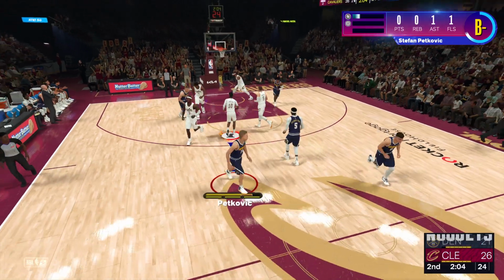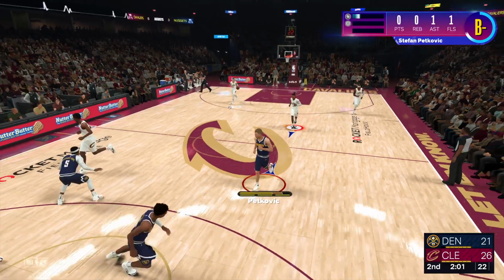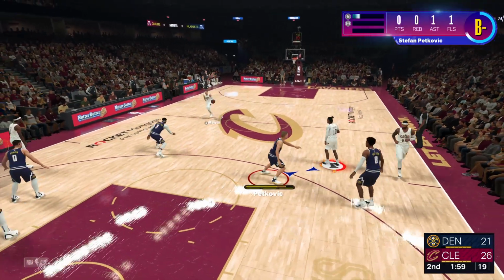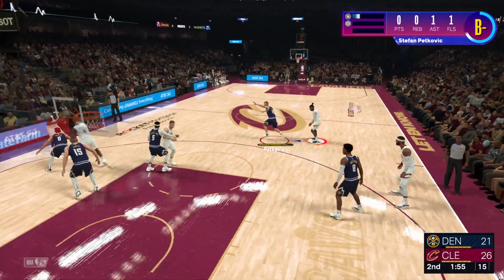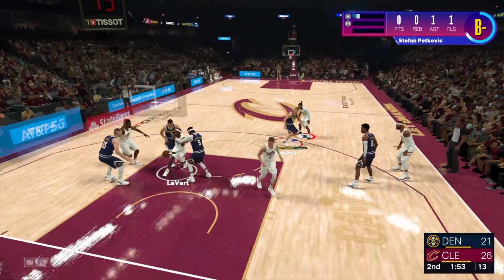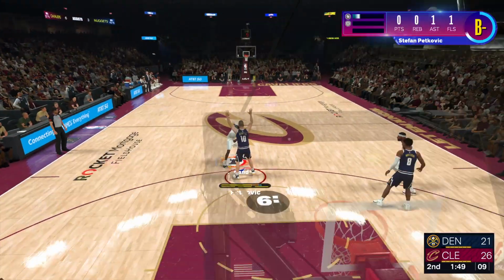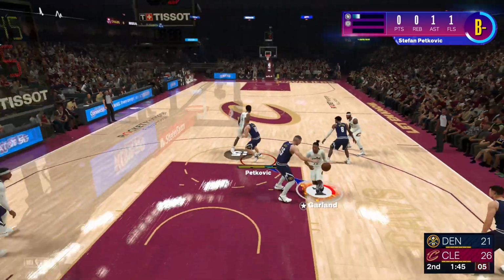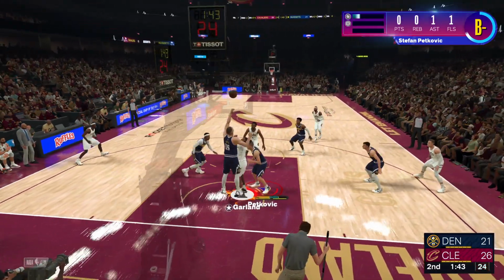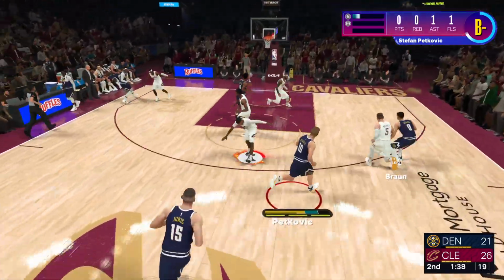Free throw good from Caldwell Pope. And Greg, you talk about rim protection. Cleveland can really shut down the lane, can't they? Yeah, I mean, they have the personnel to do it. Big front court and quick guards who can keep ball handlers in front of them. LeVert the pass to Merrill. Garland feeling it out a little bit with the drive. That shot off the mark. Good defense by Jokic. The Nuggets trail by 5.